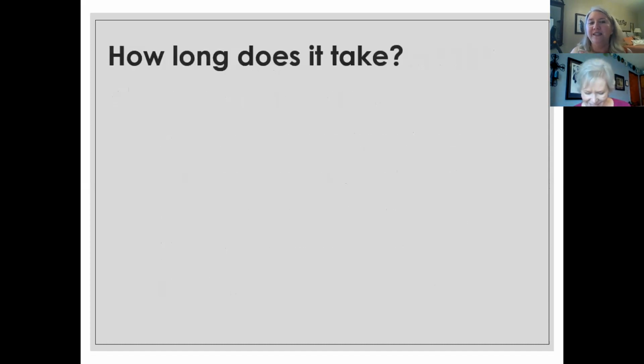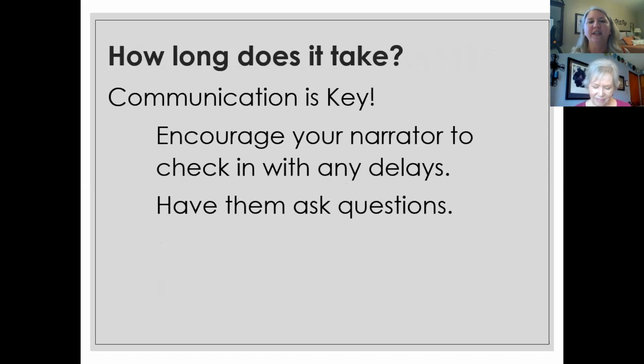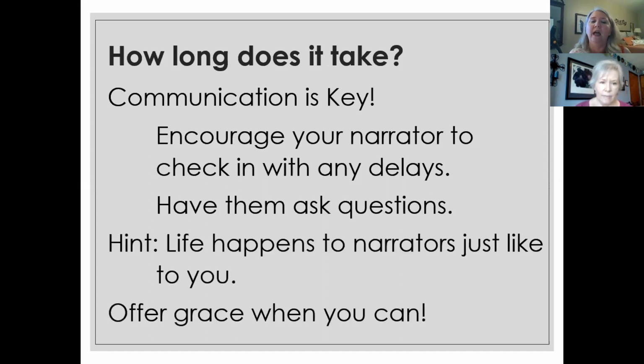So the big question is, how long does it take? You're going to communicate. I encourage my narrator, anytime there's a question or if she's got a delay, just text me, and I know that I can text her at any time and say, "Hey, is everything okay? Just checking in." And she does the same. So just communicate as often as you can.